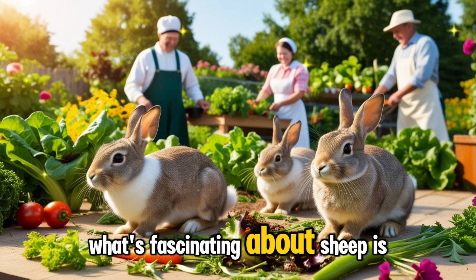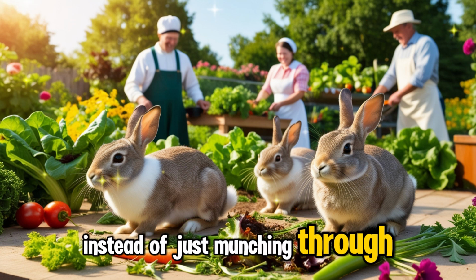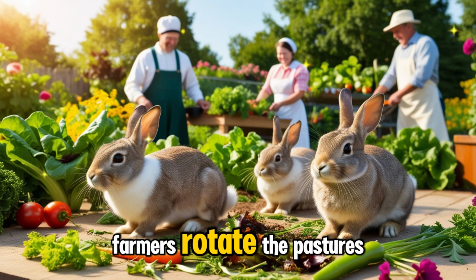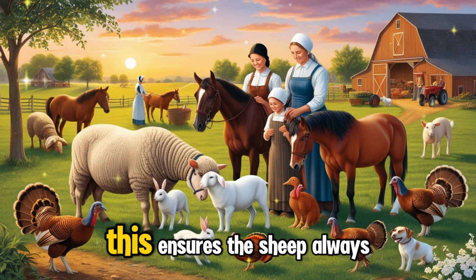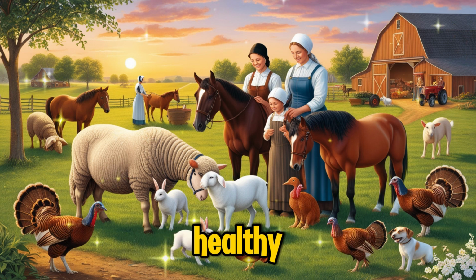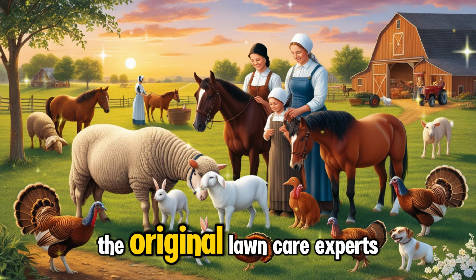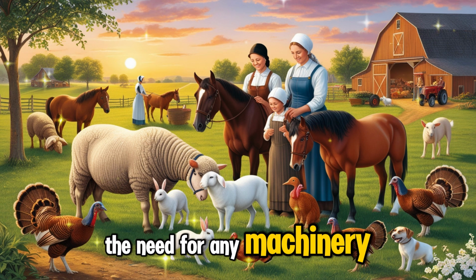What's fascinating about sheep is their reliance on foraging. Instead of just munching through one field, farmers rotate the pastures, letting the grass recover between grazing. This ensures the sheep always have fresh food and helps keep the fields healthy. You could say sheep are the original lawn care experts, keeping the fields tidy without the need for any machinery.